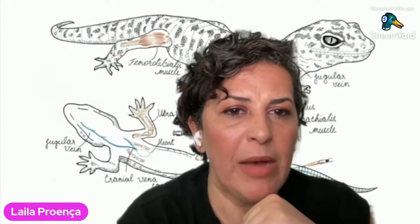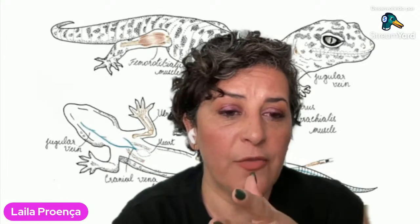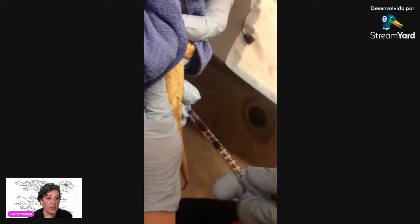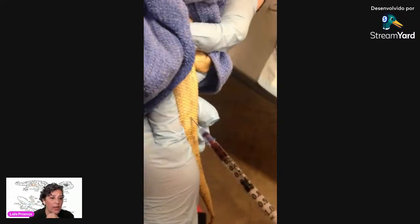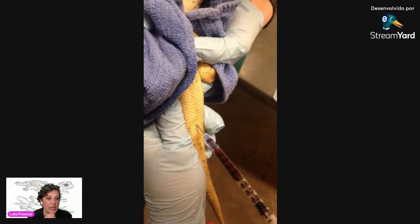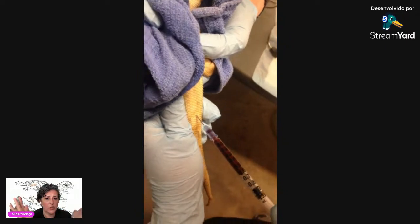Now, when we were talking about lizards and tails, we also have, for example, bearded dragons, that don't do autotomy on the tail. So collecting from the jugular is okay, but collecting from the tail is also very okay. Here you're seeing me collecting from the tail of a gecko. Always, guys, scrub before. For all animals, we use alcohol to scrub. But if I'm collecting from the tail, I usually do a chlorhexidine scrub, because that tail is always rubbing in feces and whatnot.